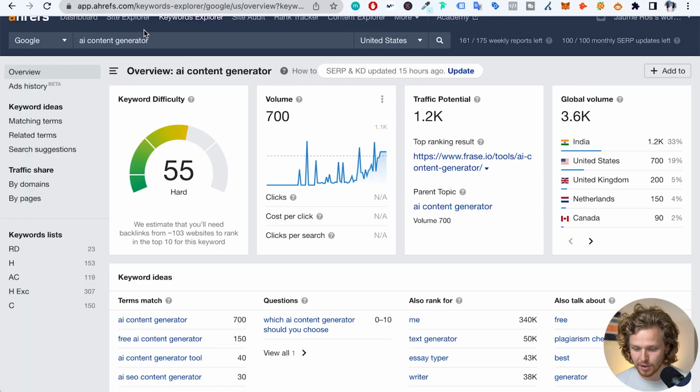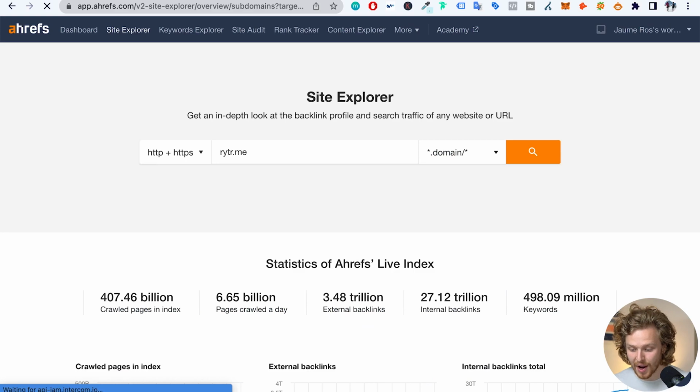The easiest way of thinking about keyword research and your content strategy is to check your competitors, especially if you're starting out, because they've most likely already done a lot of this work for you, right? So there was this one competitor that we've been hearing about for a while, and that was the only one that actually had decent SEO at the time. I think now the landscape looks a little different. This competitor is called Writer.me.